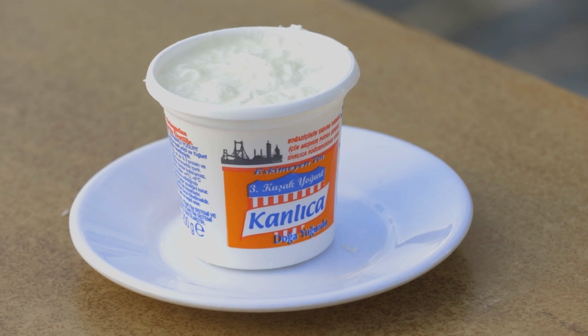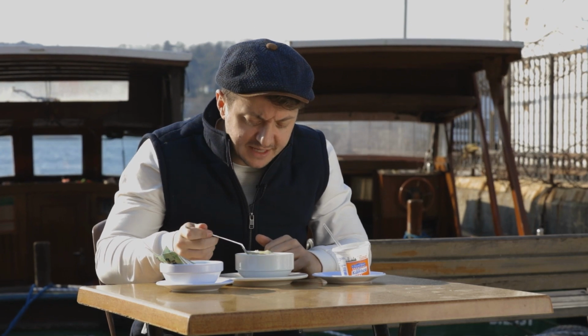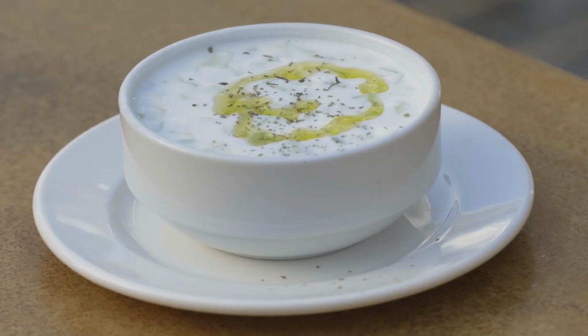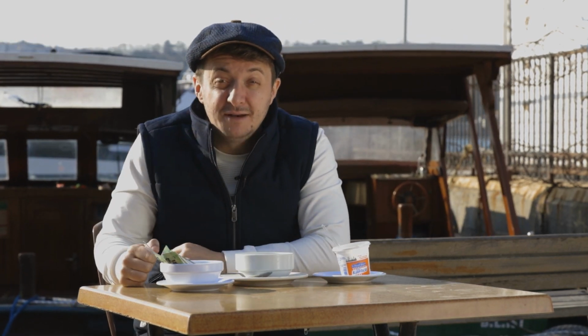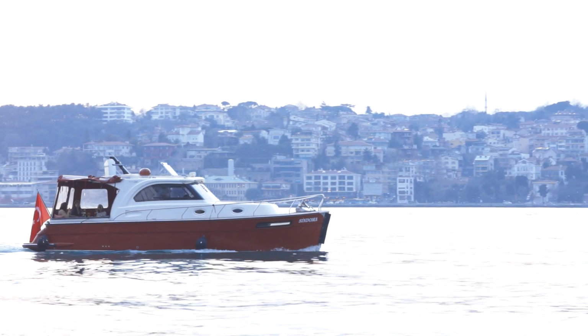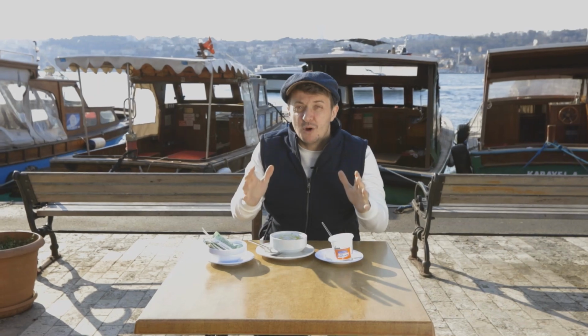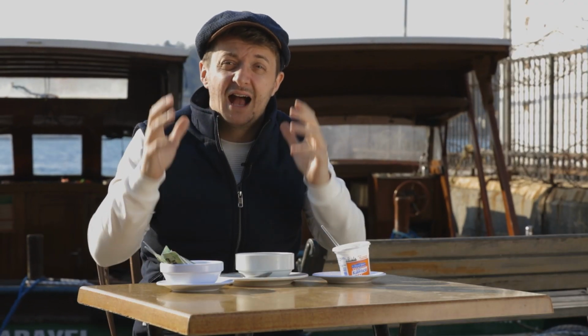Very good. And over here we have the cacık with lots of olive oil on top. Just how I like it. Creamy and delicious. Now, this is made all the better by that incredible view behind me, a view that has inspired poets to write inspiring poetry. Now, let's go over to Eda, who's going to show us how to make yogurt, and then from that yogurt, how to make cacık.